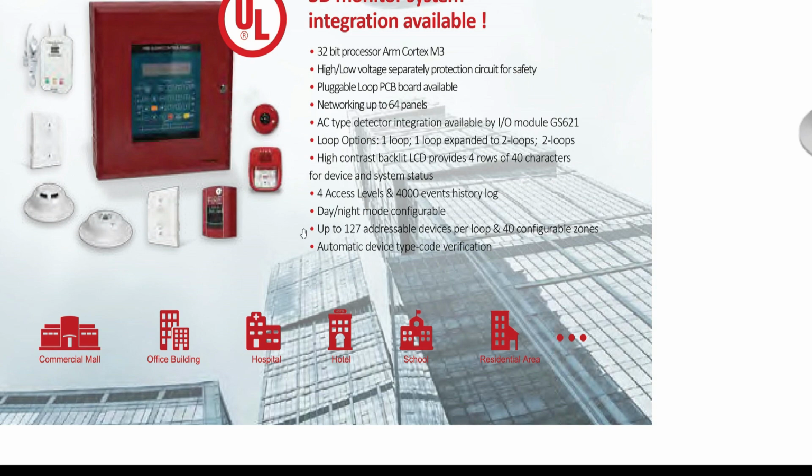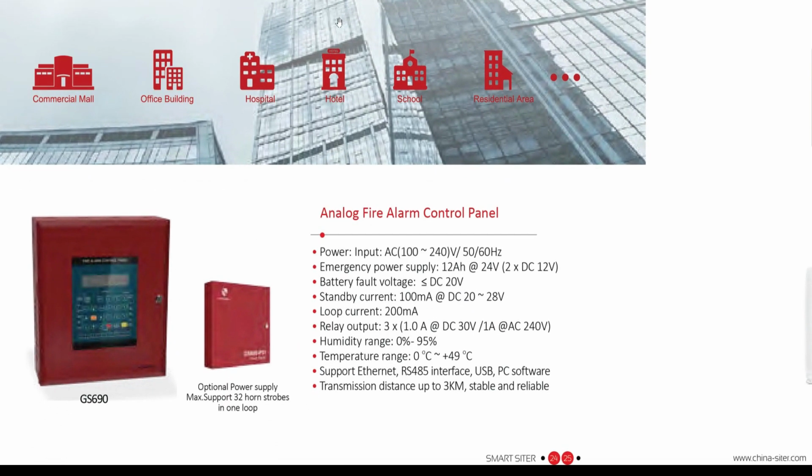And now we talk about their fire alarm panel, because the panel is the main part of any fire alarm system. The model is GS690, which is 1 loop and 2 loop. They also have the option of an optional power supply, maximum support up to 32 in 1 loop. You can install this as an option if you want. So let's talk about the control panel. Analog fire alarm control panel. Power input AC 100 to 240 volts, 50 Hz or 60 Hz, both options available. Emergency power supply 12 volt, 12 ampere at 24 volt, which means you can install the battery system as a backup.